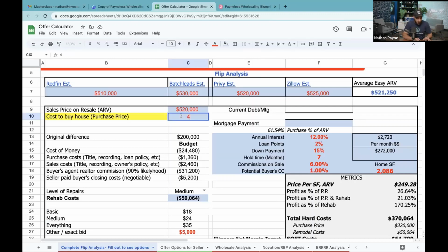And so they're like, I'm giving you a $40,000 discount, so you can take $40,000 and do your repairs, and you can probably make money because blah, blah, blah, right? So they think they're giving you a great deal. How many times has that happened to you guys, where they're giving you $50,000, $40,000, and they think they're giving you a steal of a deal?